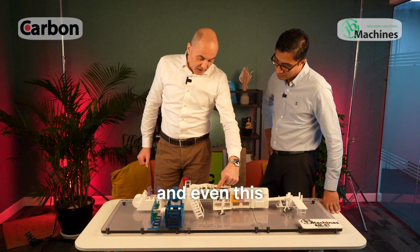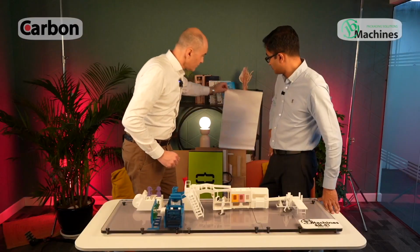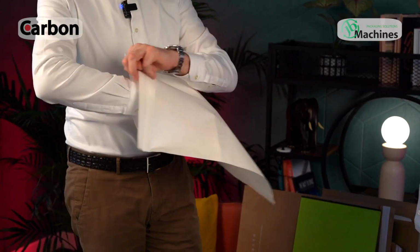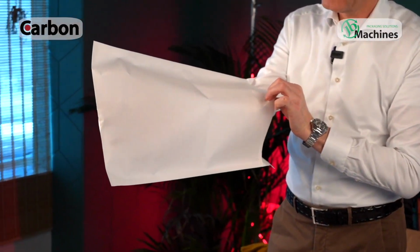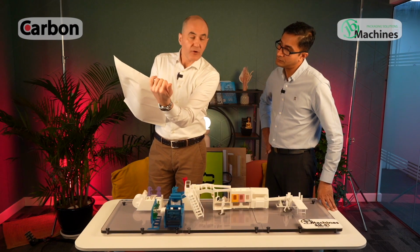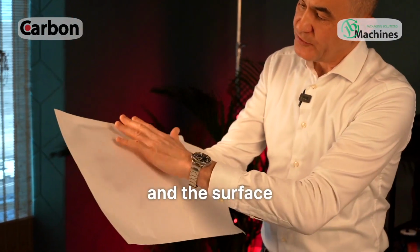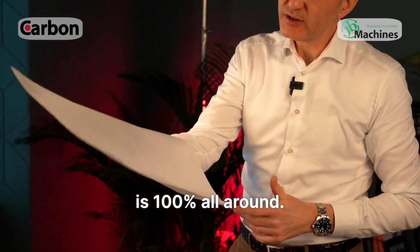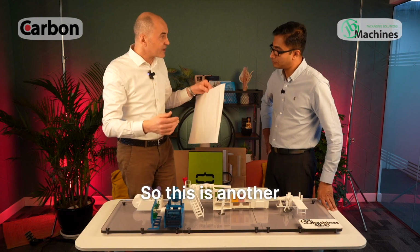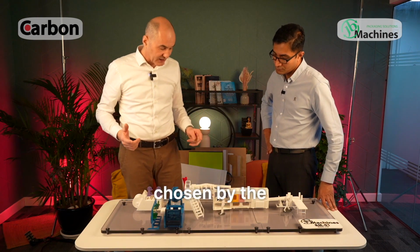And this orange part represents the possibility to make paper bags or mailers without bottom gusset. This kind of paper bag, this kind of mailer, does not have any folding on the bottom. So it is absolutely plain, and the surface for advertisement is 100% all around. So this is another nice feature. Again, this part can be ordered or not, chosen by the customer.